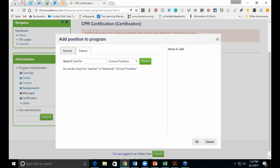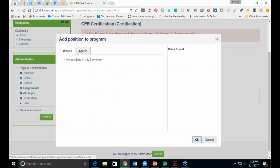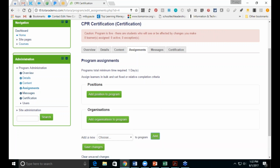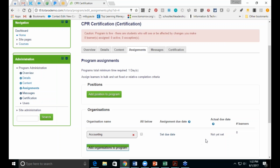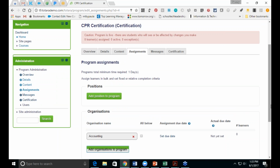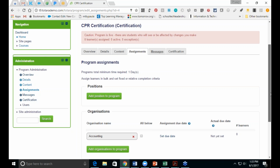Maybe I didn't say that quite right. All right, let's go to school positions. Anything? No? All right. Maybe positions wasn't the best one for me to choose. All right, we did audience before. Let's try organization this time. So I'm going to go to my school district and, all right, we'll say these people in accounting will be added. Okay. And then, again, I'll save this, save.